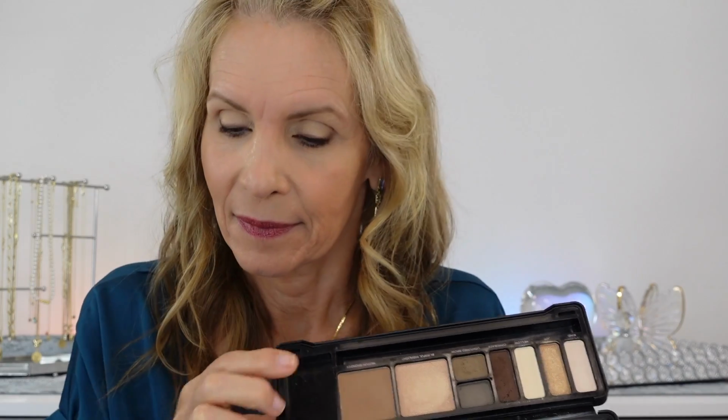This whole Profusion kit is $7.29. Such an amazing deal. I love that this is metal, so it's perfect for travel. It's not going to break in a suitcase or in a makeup case. And you also have a mirror in it.